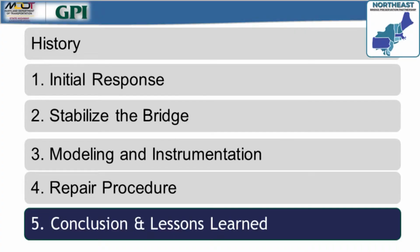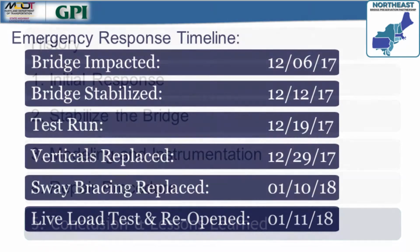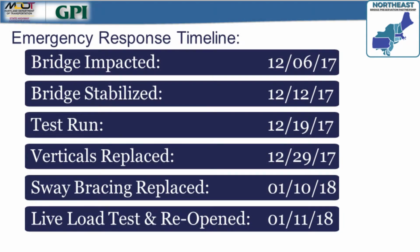So here you can see the actual timeline of the whole process that we went through. It was a, I'll say, Herculean effort by everybody involved. Obviously, to be able to estimate a job at 60 days and turn around and do it in 36 days means that a lot of things went right.